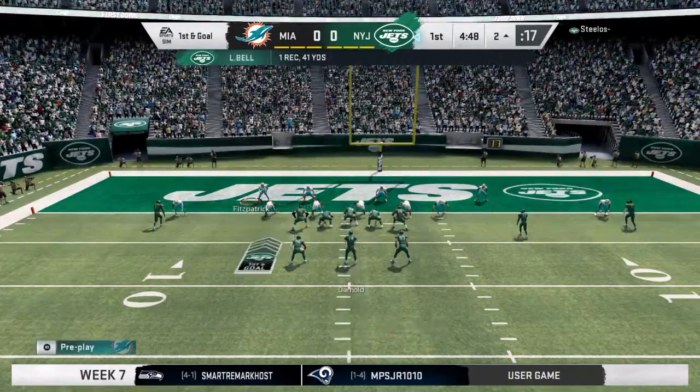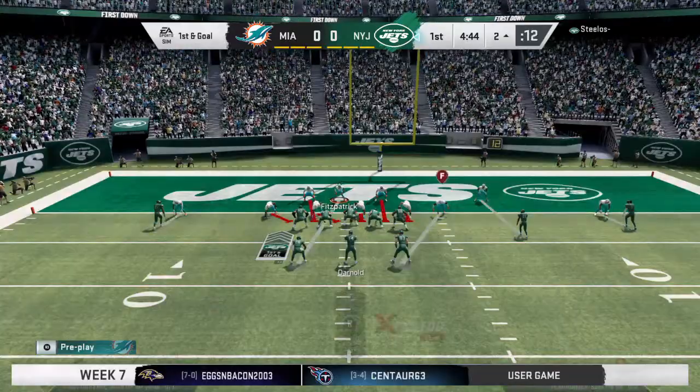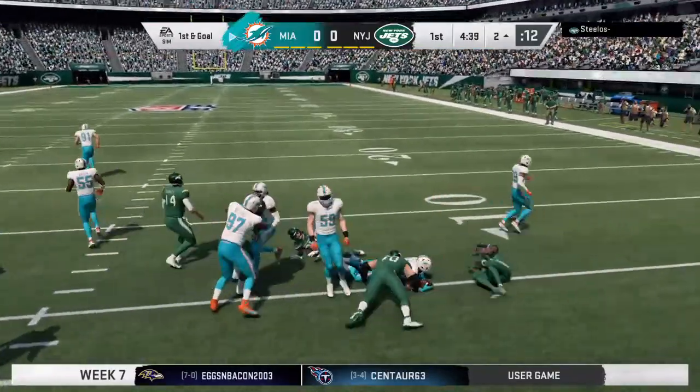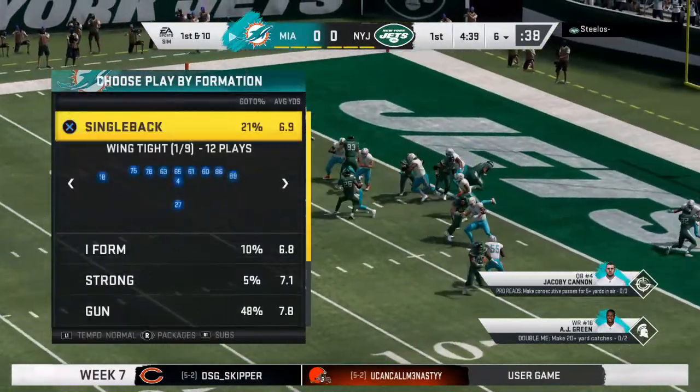Not sure this D knows what hit him, but now they got to get ready. It's 1st and goal. They'll try to run it in with Bell. Now Bell hit. He lost the football. And this is picked up by the Dolphins. And a big turnover there as his guys will get the football.